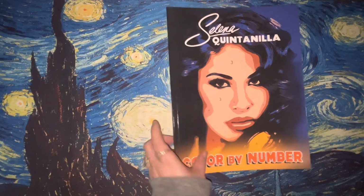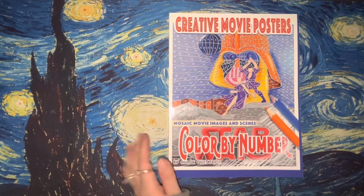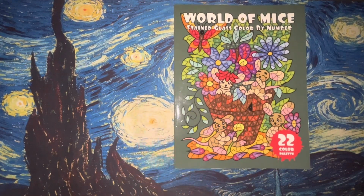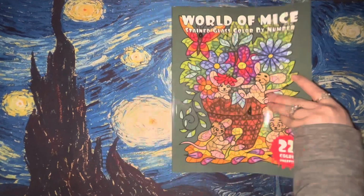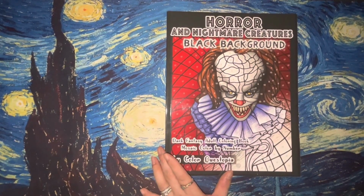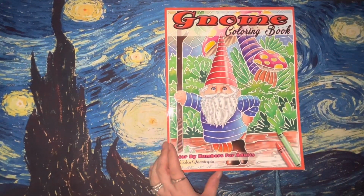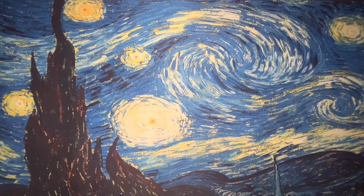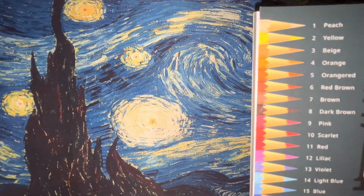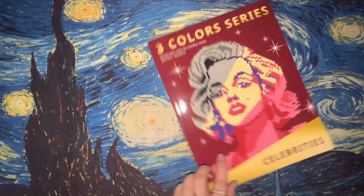Selena Quintanilla Color by Number book. Creative Movie Posters Color by Number by Color Questopia. World of Mice by Sun Life Drawing. Yes, this is Sun Life Drawing. The Black Background Horror and Nightmare Creatures. Gnome Coloring Book by Color Questopia. Mystery Mosaics Cinema. This is by the Balbo family. Three Colors series. This is the Celebrities one.